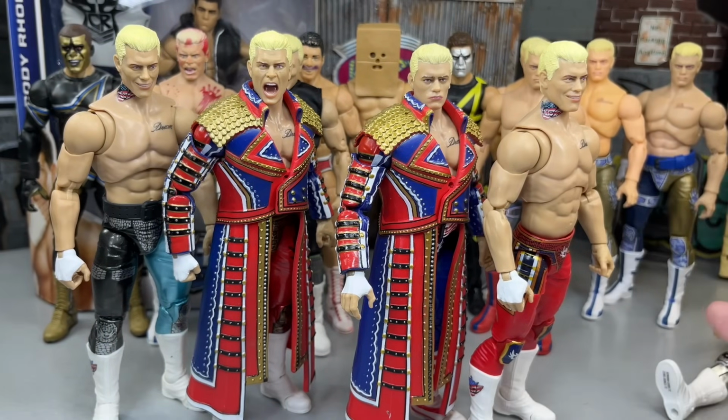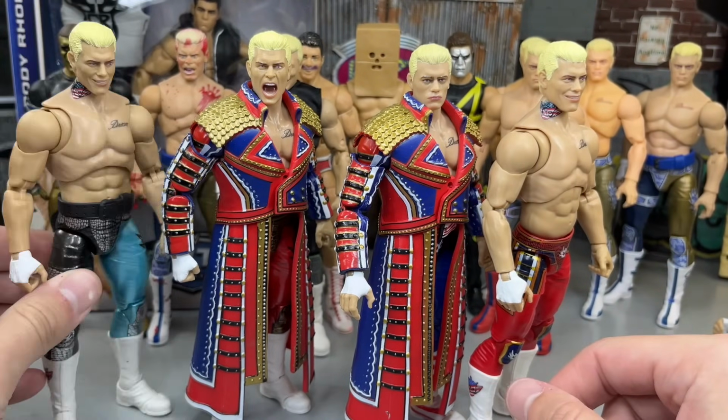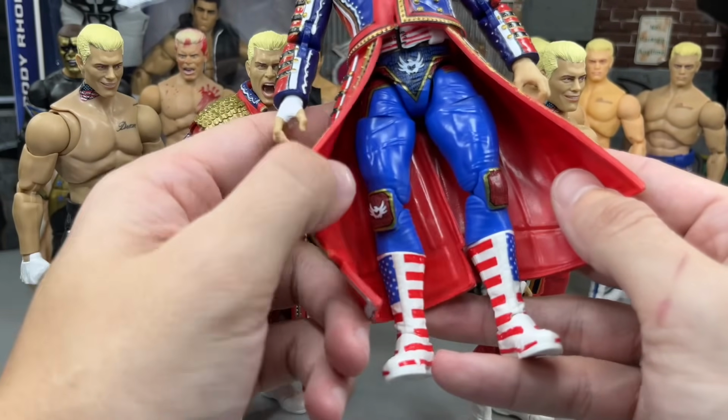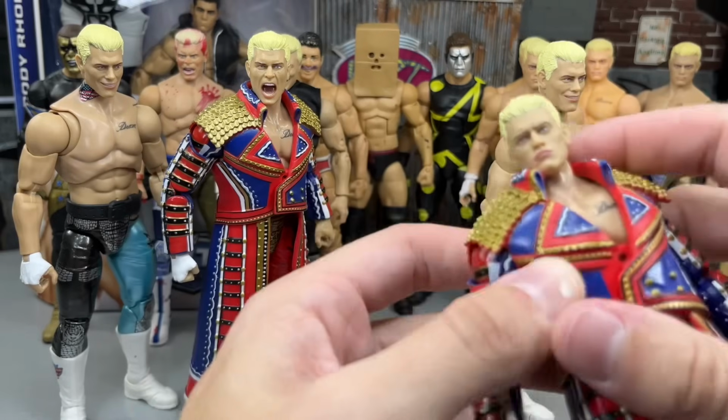I was there in person on the floor to see that matchup, so I'm definitely going to want that figure for sure to fit in with all these Codys, but you have those 2 versions there. This is like the American boots with the blue attire, which is the Elite 101, believe it or not, from Mattel. So we got like a comparison there between those.